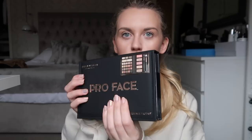And then I also got some products from a brand called Profusion Cosmetics, which is one that I've never heard of before or never used before. So they did send me a few bits. They sent me two of these, one for myself, which is the Pro Face Palette. And love the packaging of this. It's like soft and, oh, it's just amazing.